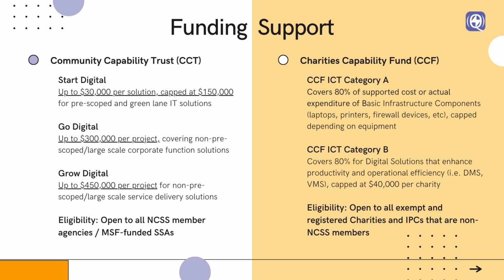Meanwhile, the CCF for non-NCSS members offer various grants that cover different solutions like training, consultancy, and ICT solutions. One in particular, its ICT grant, has two different categories of funding. The first one is for basic infrastructure components, covering 80% of the supported cost or actual expenditure for devices like laptops and printers, as well as firewall devices, capped at various amounts depending on the equipment. The second category is for digital solutions, particularly those that can enhance productivity and operational efficiency of charities, including VMS and DMS, covering 80% of cost, capped at $40,000 per charity.